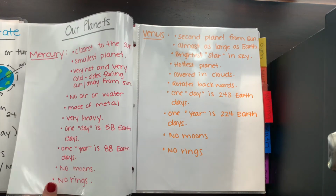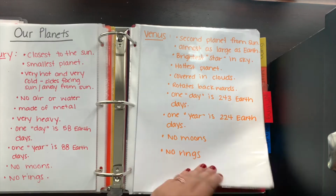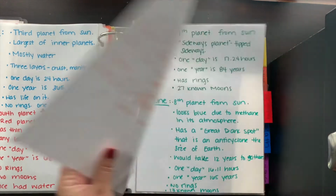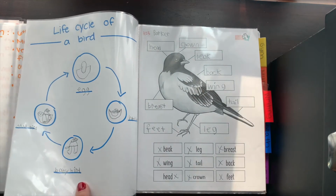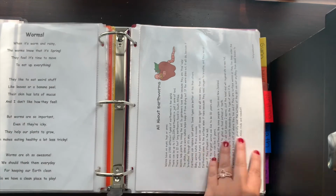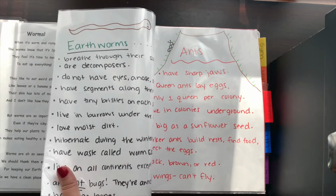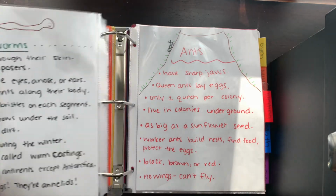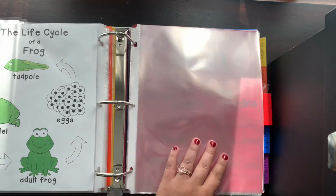And then we read books about the planets, and we both discussed what we thought was important information to record in our reminder binder. So Mercury, Venus, Earth, Mars, Jupiter, Saturn, Uranus, Neptune. Then we have the life cycle of a bird, labeling the parts of a bird. A poem about worms, all about earthworms. This was from our Worms, Bugs, and Frogs unit. More about earthworms and my sad little earthworm drawing. Ants. And the life cycle of a frog. And then just some extra protectors here.